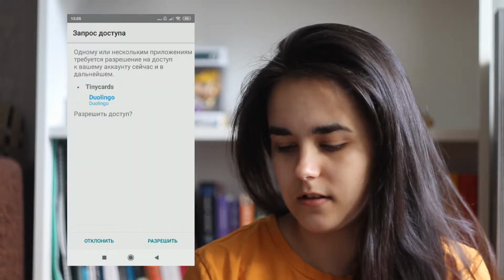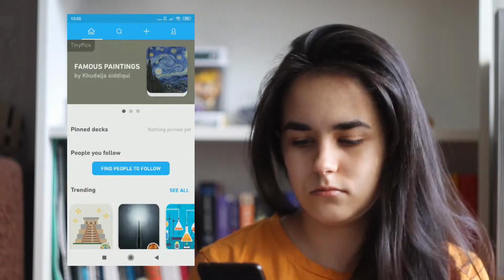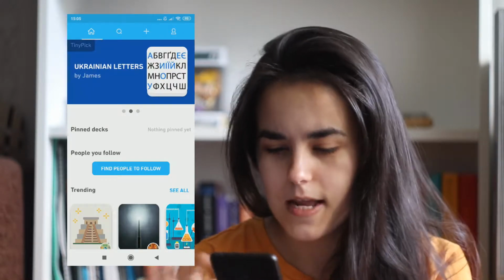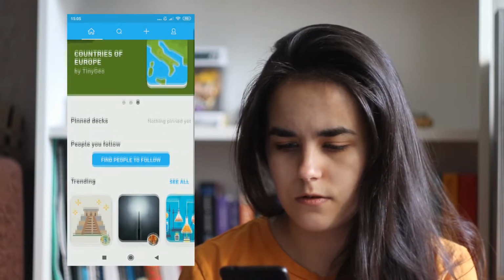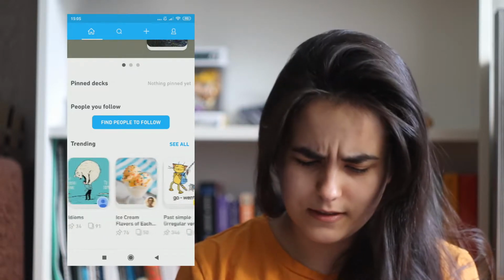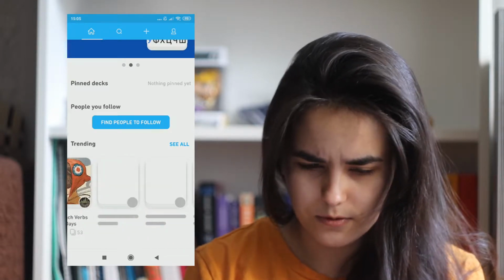Did you find it? Yeah. Yeah, okay. It's not exactly what I expected. Ukrainian letters? Wow. So it's not exactly... It's the Duolingo course. It's countries of Europe. History of Americas. Wow. You know, I probably have to actually look at it properly. I've never opened it before.